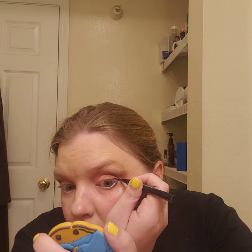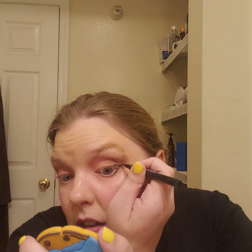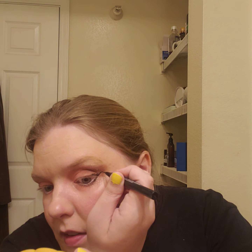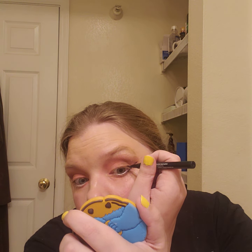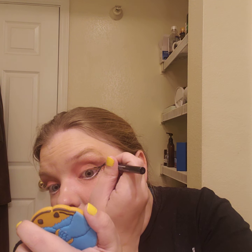Alright, I got the top one pretty good. And now I need to do the bottom one and the wing a little bit. And I just did the bottom one pretty well. Now I'm just drawing the wing part, which, like with the other eye, I just go up from my bottom lash to around to where my eyebrow goes down, kind of. Just gonna make it look good by filling in some parts. Really kind of hard to show you guys, but yeah, I think it looks pretty good. Maybe a little bit of touch up there.